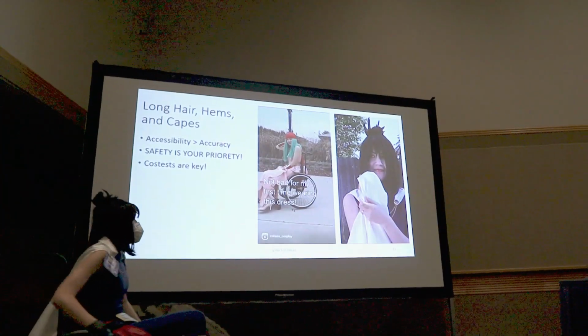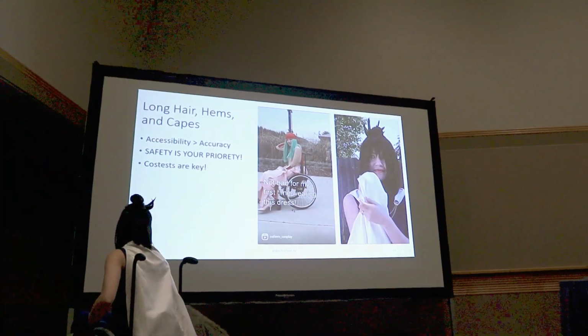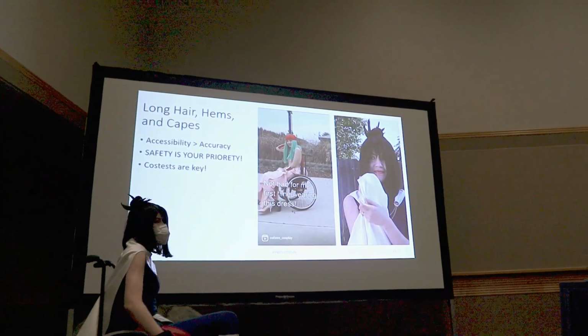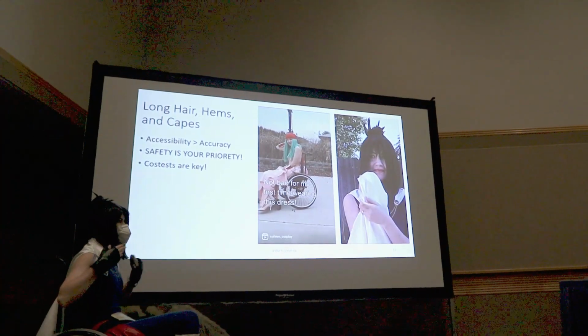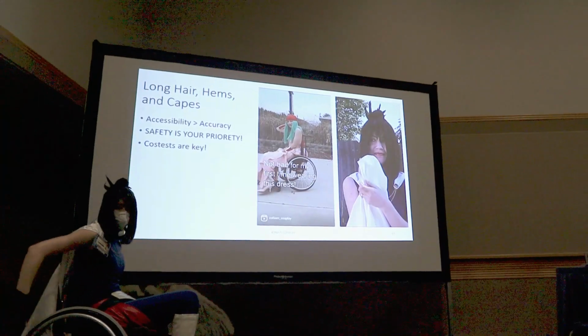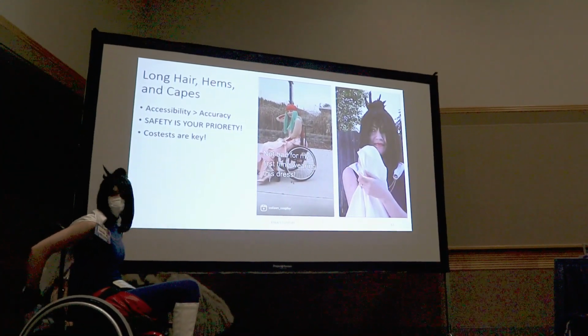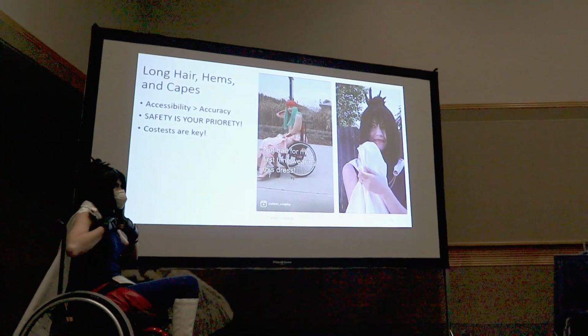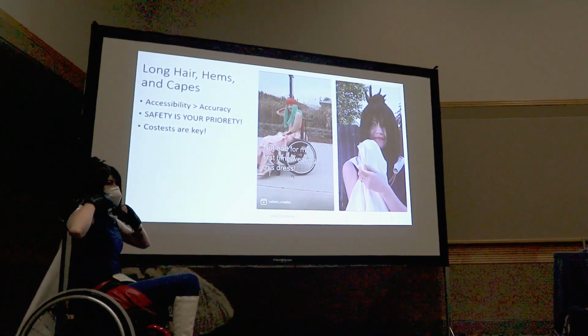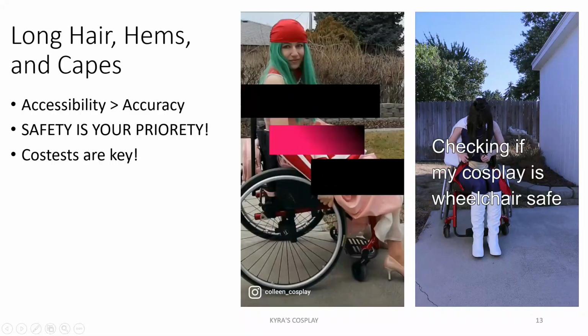So what I did is I redid the entire hem. I cut it up. It's a much smaller cape now, and for all my capes, I also have them connect at the shoulders instead of around the neck, because I don't ever want them catching in the wheels in whatever way and pulling me back. If this catches in anything, hopefully, if I designed it right, it will pop off and come off. So that's what you want to focus on.